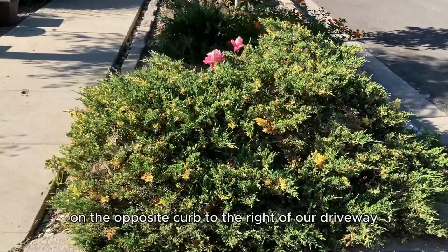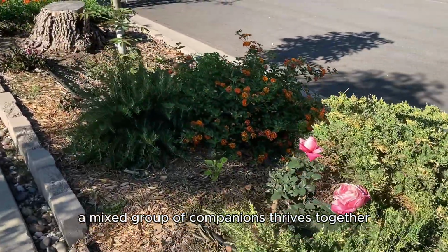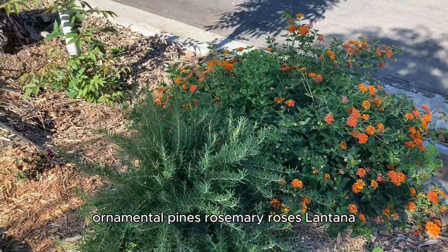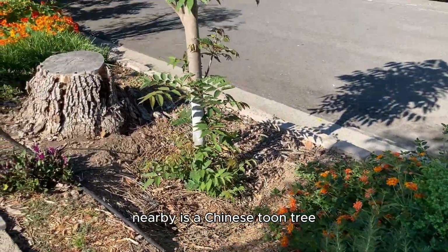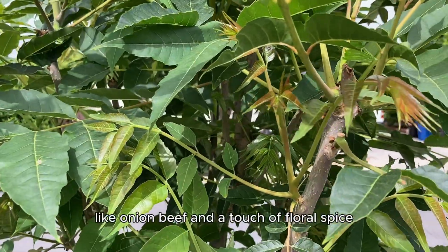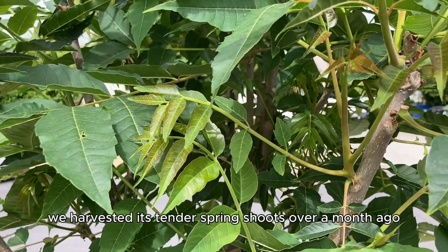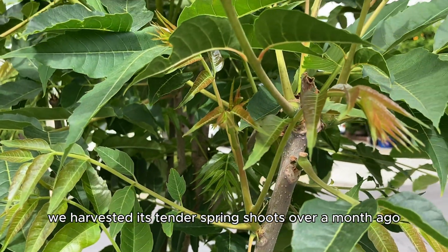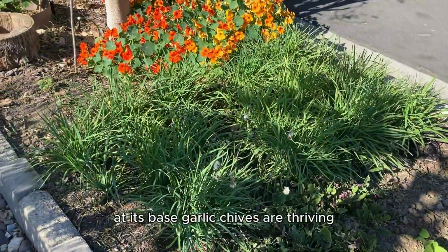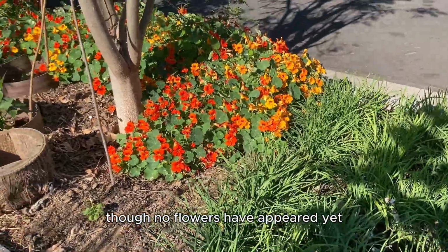On the opposite curb, to the right of our driveway, a mixed group of companions thrives together: ornamental pines, rosemary, roses, lantana. Nearby is a Chinese toon tree, known for its unique, savory scent, like onion, beef, and a touch of floral spice. We harvested its tender spring shoots over a month ago. Now it will grow freely through summer. At its base, garlic chives are thriving, though no flowers have appeared yet.